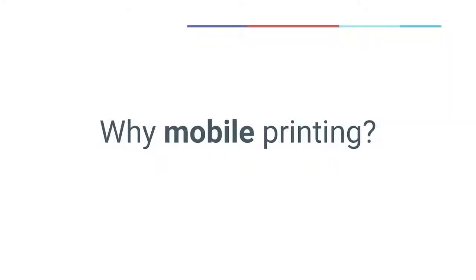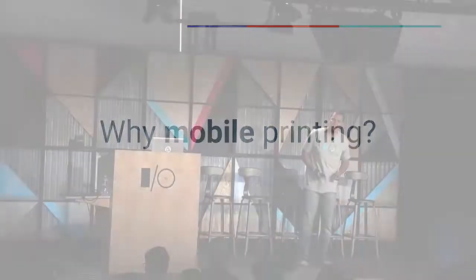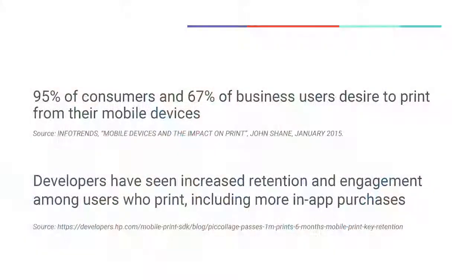So you're probably already asking yourself, why does printing matter in mobile? How is it important? People are using everything in the cloud. You don't need physical paper. It's outdated technology. Well, it turns out that the main reason you want to add printing to your applications is because your users want it. Some studies show that 95% of consumers and 67% of corporate users want to be able to print from mobile applications, which is a pretty strong signal that printing is useful even from mobile devices.